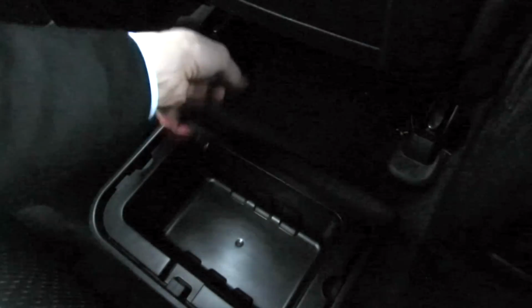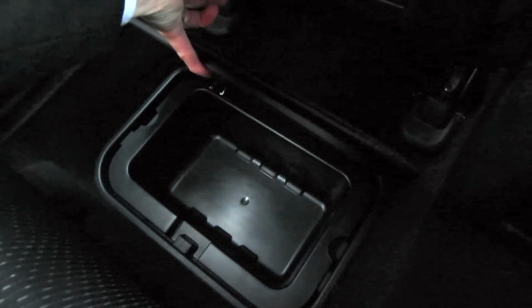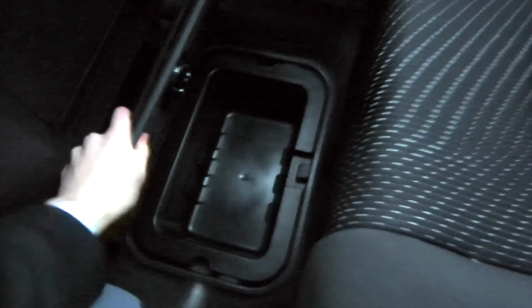You just pick up these tabs and then you get these pretty large areas down here. I had a hard time sort of showing how big these are, so I'm going to stick my entire foot in there. And you can kind of get an idea just how deep this storage space is. It's pretty nice.